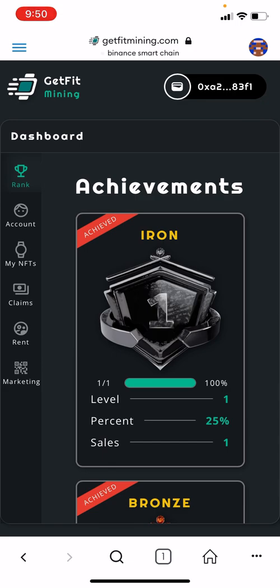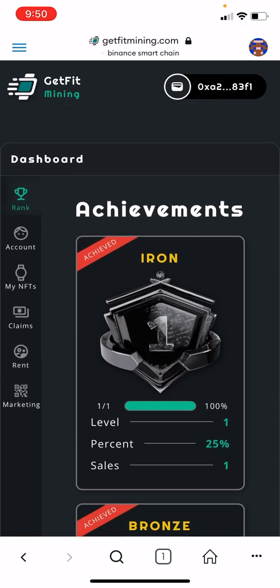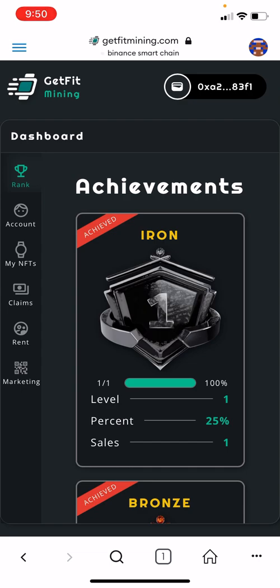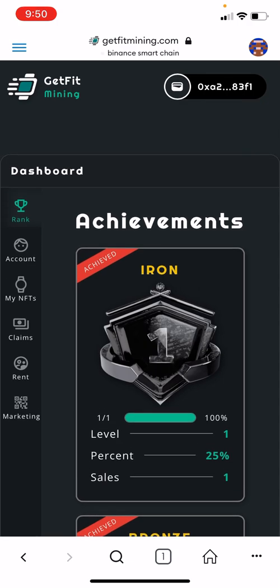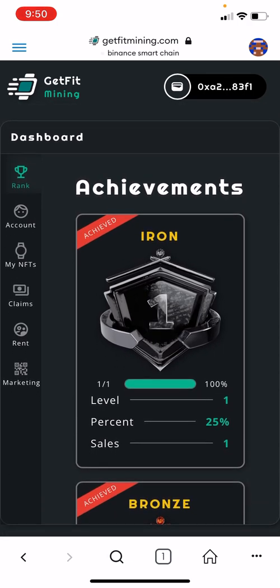So when you go into getfitmining.com within your MetaMask, your Trust Wallet, or your Token Pocket, what you're going to do is click in the upper right-hand corner where it has that wallet address right there. You're going to want to make sure that this is connected instead of disconnected. When you click on this, you're going to click on Dashboard right there. And as you can see, there's the light paper also right there so you can read more about it. When you click on Dashboard, it's going to bring you to this page right here.